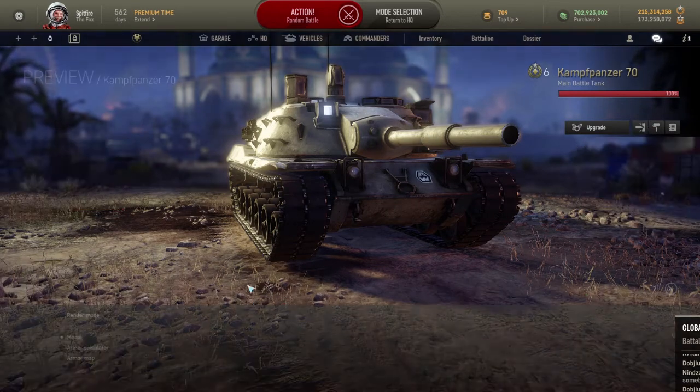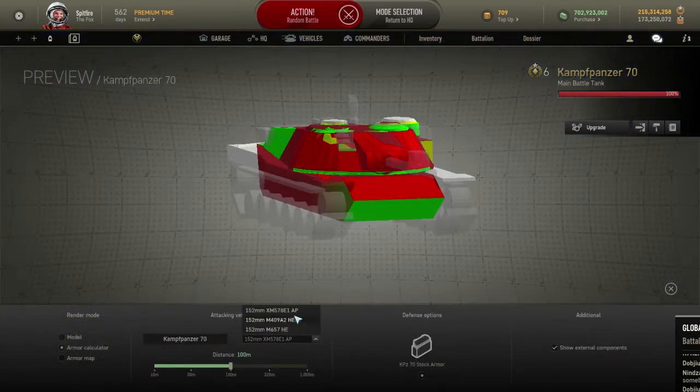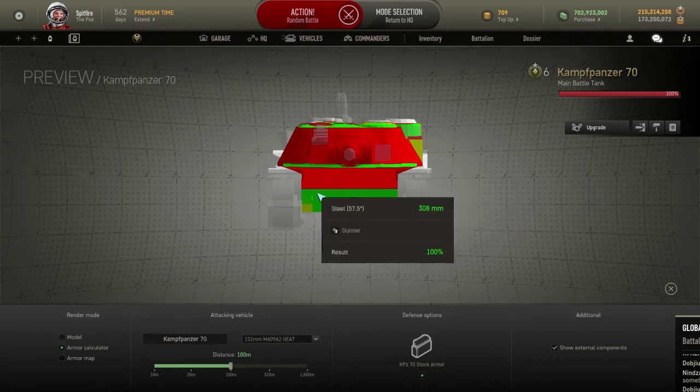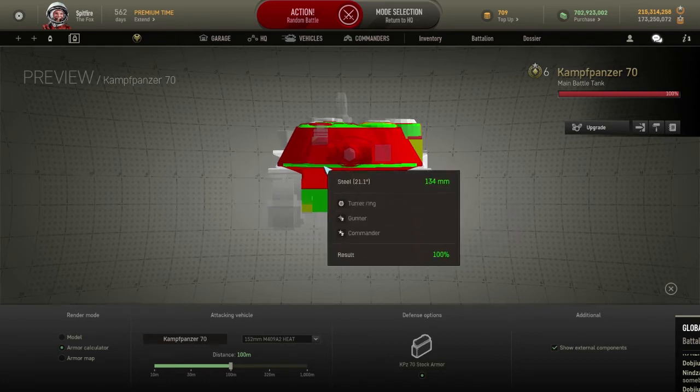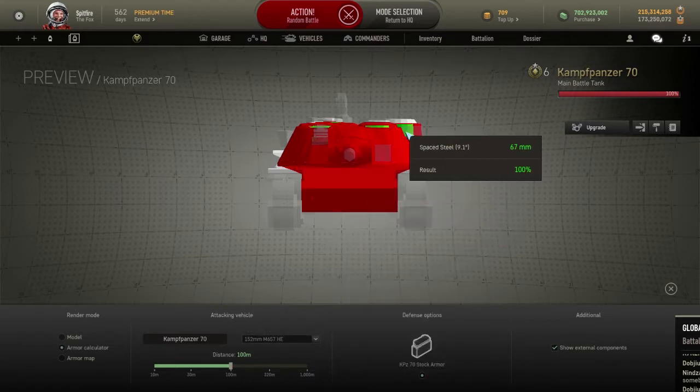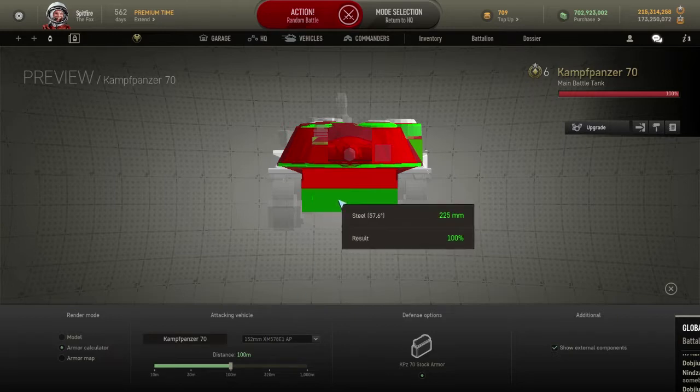Protection-wise, the tank doesn't really have much. It can actually pen itself with its own HEAT rounds, as you can see here. Just pretty much steel armor all over, 130 on the turret, not great at all. It's not too good in all honesty.